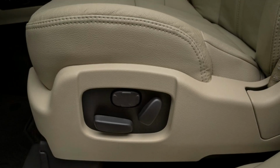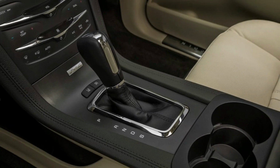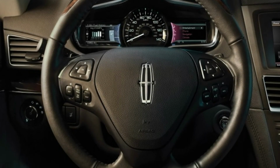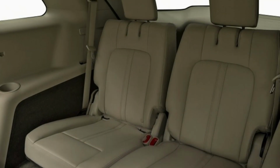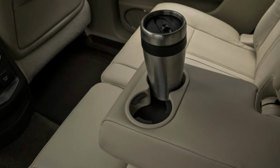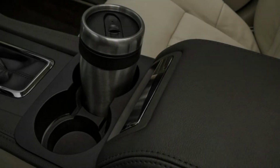Utility. The MKT has only 17.9 cubic feet of cargo capacity behind the third-row seats. Fold the second and third-row seats down, and you end up with a more useful 75.9 cubic feet of storage. But regardless, the MKT's sloped rear hatch makes it tough to load bulkier items.